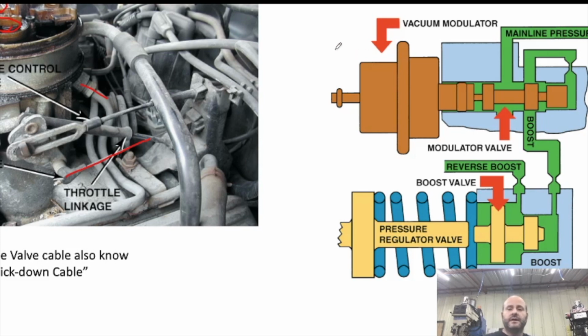Now over here on the right side, this is another method of getting load. And they'll usually use these together. If it has a vacuum modulator, it will usually have a TV cable. But there's many transmissions out there that work with just a TV cable and no vacuum modulator.